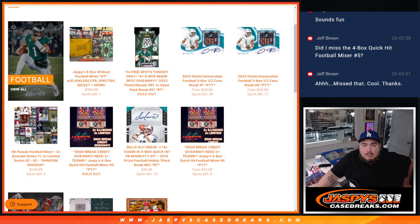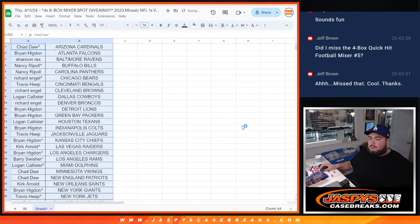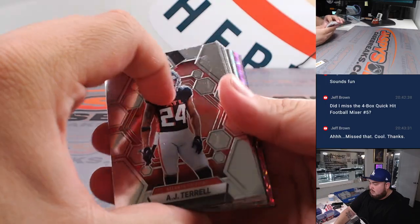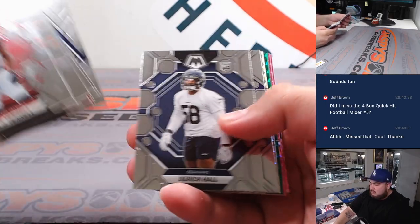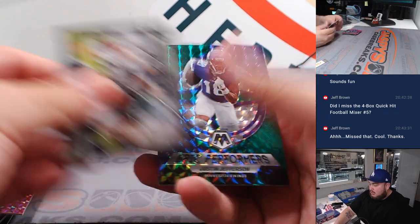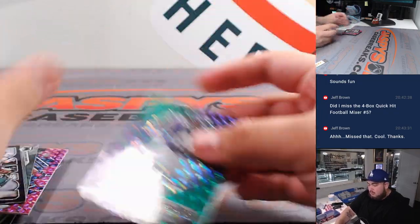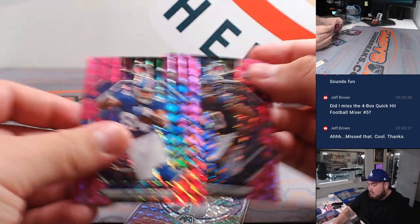No worries, no worries. All right, cool. All right, here we go, guys. Sam Howell, Jerry Rice, Ray Lewis, Tyler Scott, and Epic Performers. That looks pretty cool. Tyler Scott looks pretty cool, too. Oh, Jalen Hyatt as well.